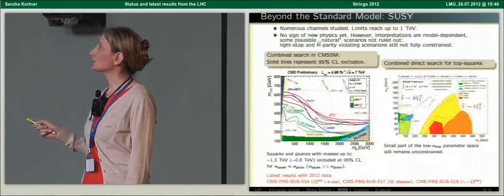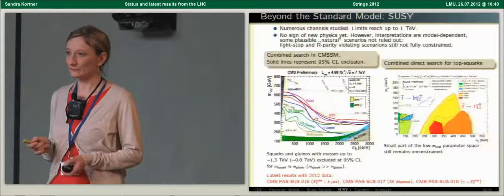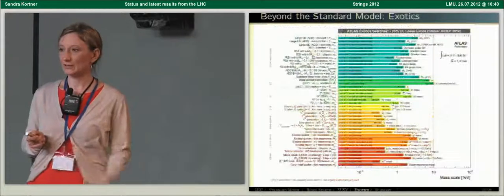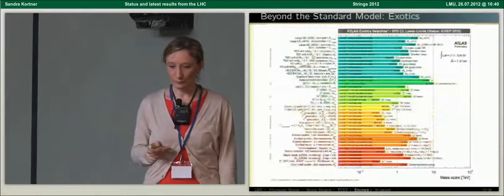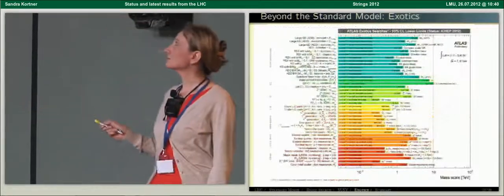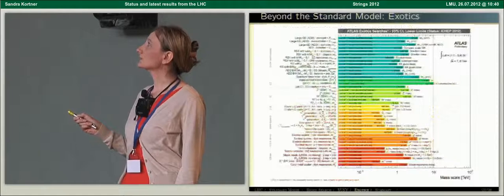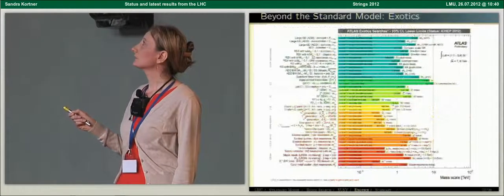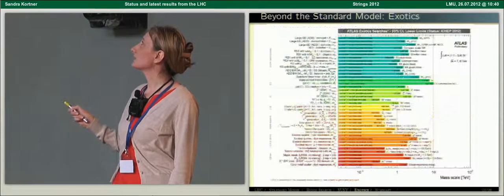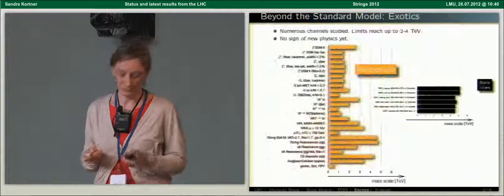You can check in the backup, if you're interested, afterwards the latest results with 2012 data on some of the analyses, but the general picture does not change very much. Now, the search for more exotic scenarios is summarized here for Atlas. For example, we are looking for extra dimensions, for leptoquarks, excited quarks, contact interactions, and so on. And here we are excluding the scales from 1 up to 4 TeV. So the general exclusion ranges here between 2 and 4 TeV.